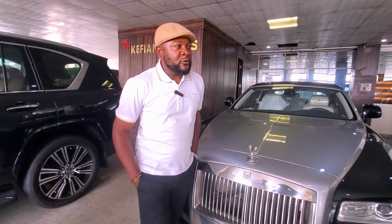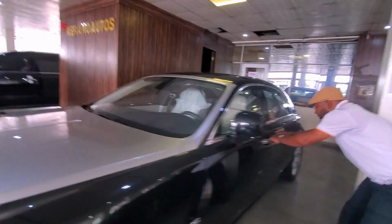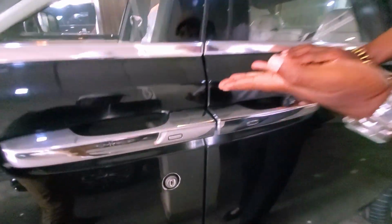Welcome to Cristiano Autos. This is a Rolls Royce 2022 model. Come over here, let me show you something that you've not seen before. Have you seen these kind of doors? We call them suicide doors. I just want to show you something about the doors. It has a sucking door. You don't need to slam the door. All you need to do is go like this.